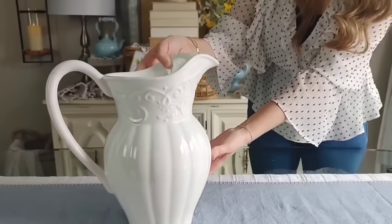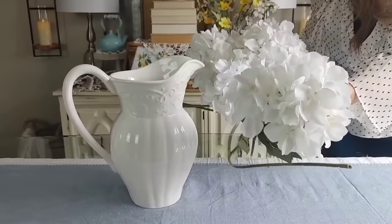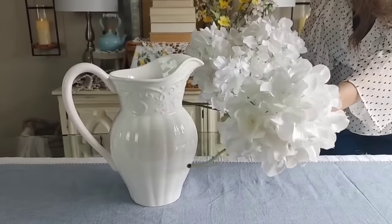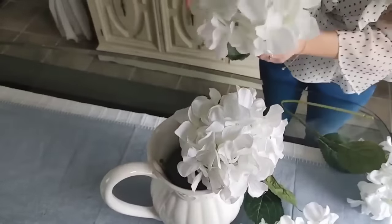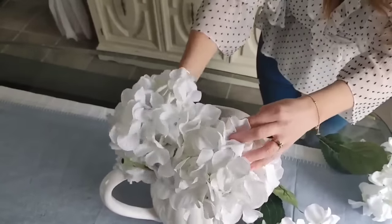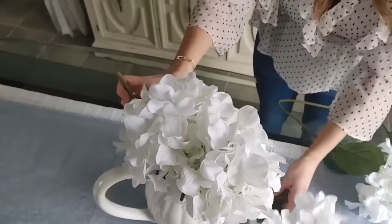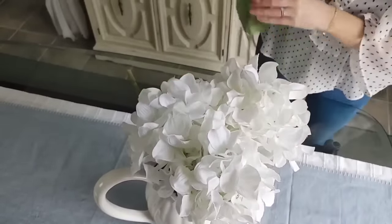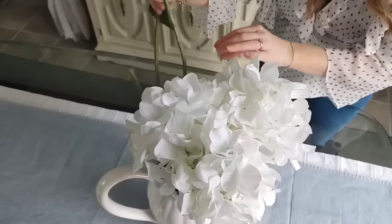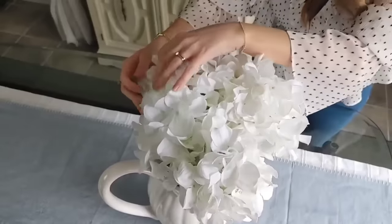And then I have this gorgeous pitcher. Pitchers in white to me just really say summer. And I just bent my floral stems and I'm just gonna place them right in this pitcher. I never like to trim my floral stems because I move them around from vase to vase and different displays. And I feel like when you bend them, it does add some more stability. So I'm just tucking these in and I love that bright pop of white.